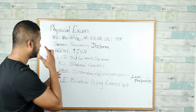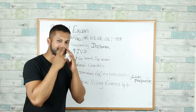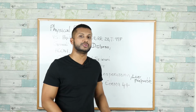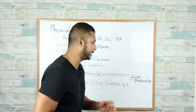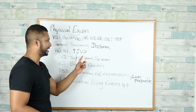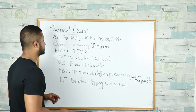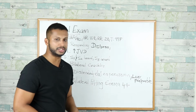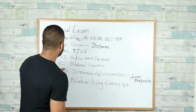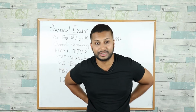On general physical examination, this patient's appearance, he seems to be in respiratory distress. He's having a lot of nasal flaring. He's holding himself in a tripod pattern. He's not able to lie down flat. That's exactly what you're going to be seeing in this patient. On head, ear, nose and throat, you're going to see the patient has an elevated JVD, jugular venous distension is present. In the cardiovascular system, S1, S2 heard and S3 is heard. However, the patient does not have any rubs, gallops or murmurs. And in the respiratory system, the patient's got bilateral crackles heard all the way up to the level of his scapula.